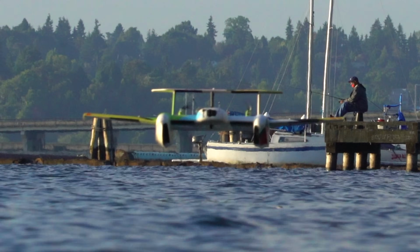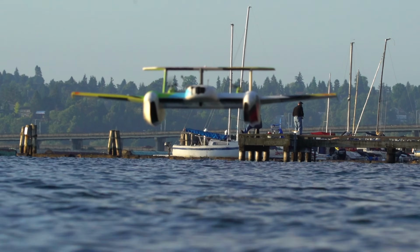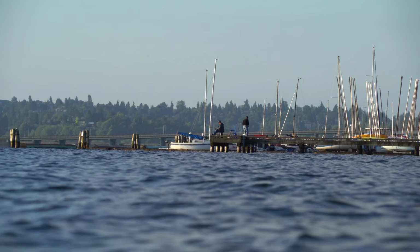This is the story about how I ended up with this awesome ground effects vehicle that can autonomously control its altitude above water and navigate through GPS waypoints all on its own.